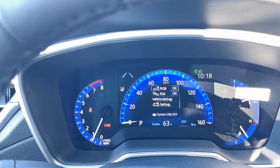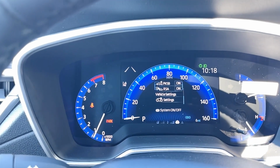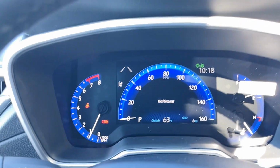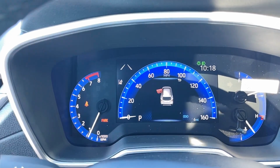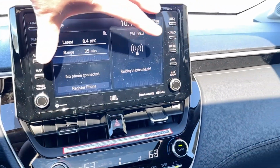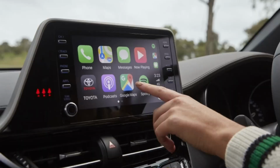And then RSA actually reads stop signs and also speed limits. So as you go by speed limits, it's going to display that for you. And no messages. Toyota has this in pretty much everything they sell. If you had a problem with the car, it's going to tell you what's wrong with her. So open the doors and it tells me my door's open, but any real mechanical issues will tell you that. Let's go ahead and move over to the infotainment. So we have an 8-inch infotainment here. This is going to support Apple CarPlay and Android Auto.